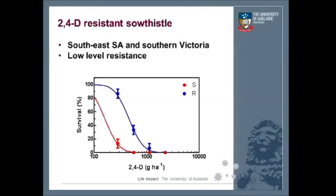So the next herbicide is 2,4-D. 2,4-D is an auxinic herbicide, so it's a hormone, and it's the main herbicide that's used to treat broadleaf weeds, and especially it's become important in recent days because a lot of the broadleaf species have developed resistance to Group B herbicides, which is the main herbicide to treat broadleaves. And so there is a greater reliance on 2,4-D to treat these broadleaves.